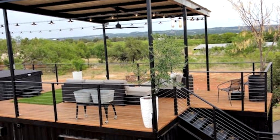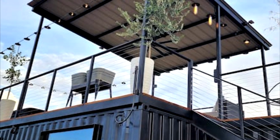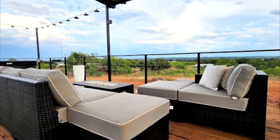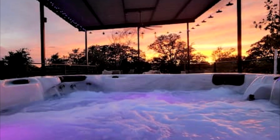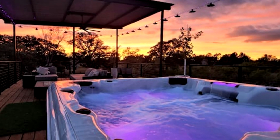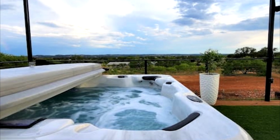Retire to the rooftop deck after exploring the Fredericksburg area or our many wonderful wineries. Partially covered, the deck is complete with modern cable railing, conversation set and outdoor sofa and lounge, fire table for ambiance, dimmable string lights, rooftop hot tub, and of course great hill country views. There is also a repurposed vintage wheeled cart available for ice drinks or towels or any items you bring out.